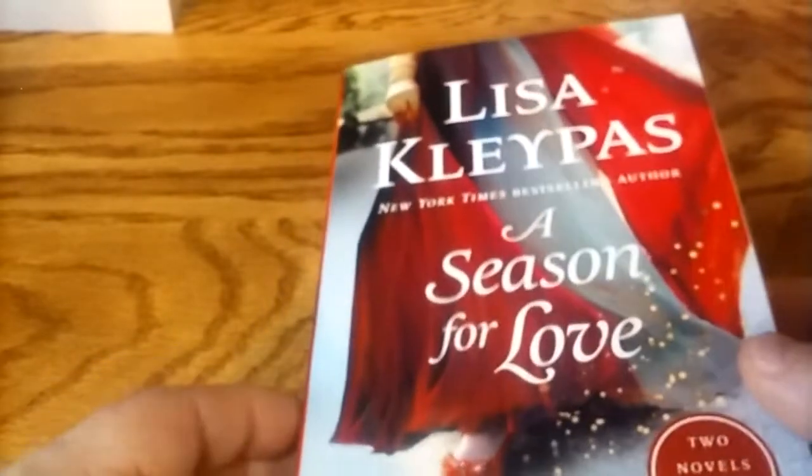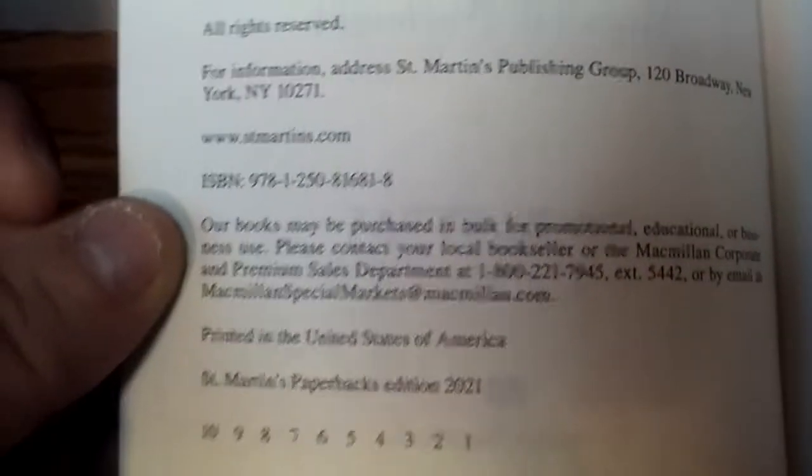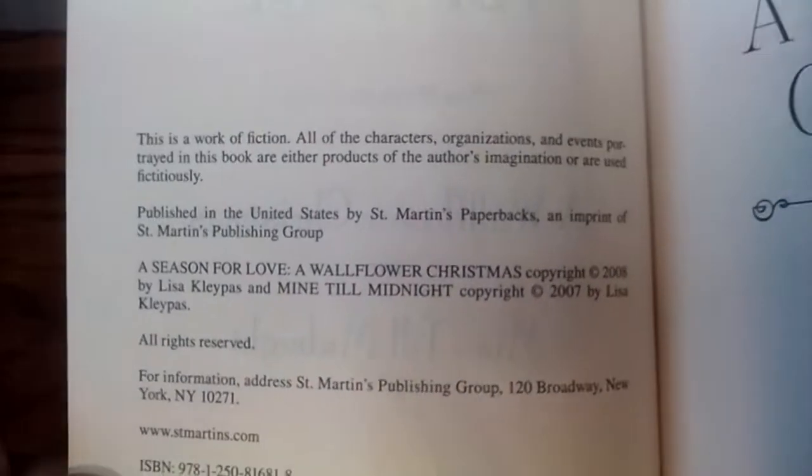Here's a recent reissue of Lisa Kleypas. This is in the Mass Max format. 2 novels in one. A Season for Love. So it's A Wallflower Christmas and Nine Till Midnight. So this edition is St. Martin's Paperbacks 2021. There's the original books' information.